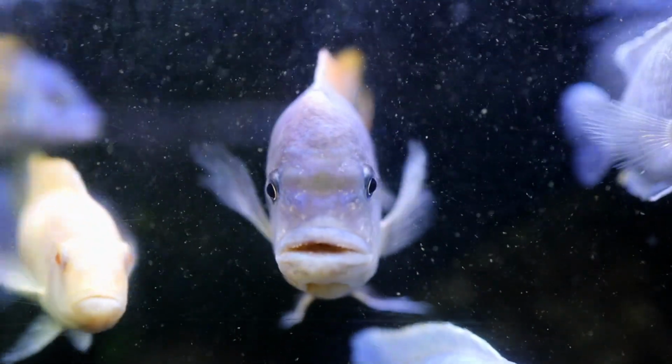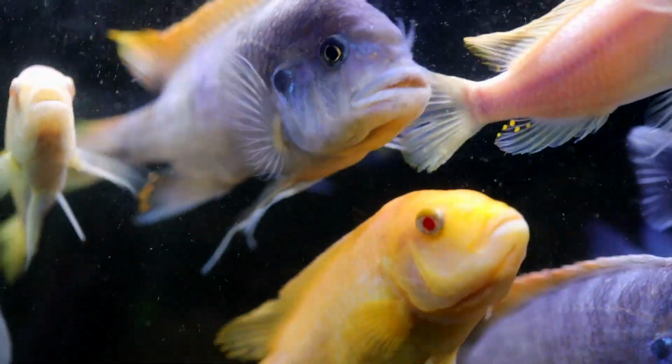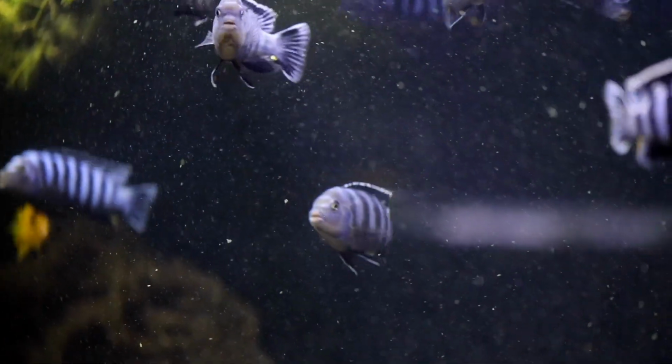So you get lost in the numbers, and it's hard for that aggressive fish to target that one fish. Overcrowding does help in reducing injury or any kind of stress to a fish because one is not getting picked on all the time. And the same thing goes for the Mbuna tank, they're both heavily stocked.